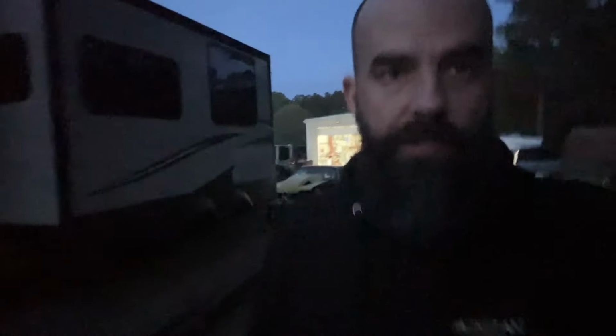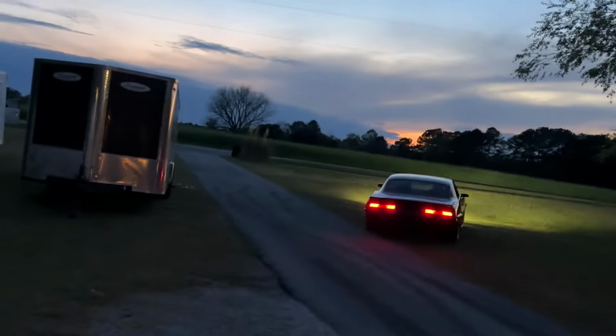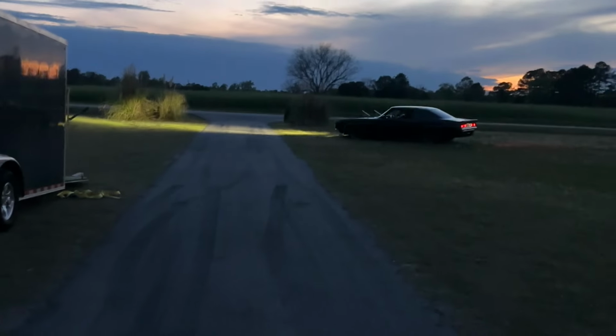All right, that is a wrap. I got about a 3-hour drive home with a very hastily repaired truck with about $250,000 of Camaro towing behind me. What could possibly go wrong? At least it looks good.